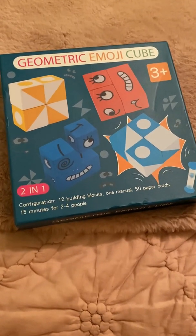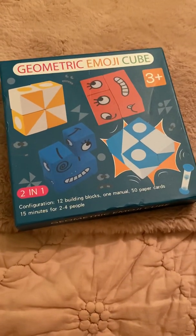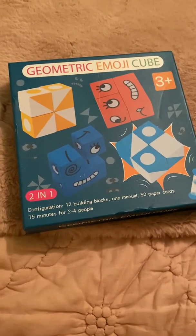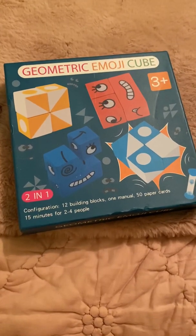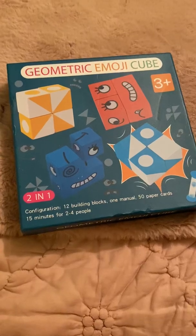Hey everyone, I hope you guys are having a really great day. Don't mind the noise in the background. Someone's doing some yard work outside, so you might hear a sawing machine or something going off in the background. But I just wanted to share with you guys a recent purchase that I made online.